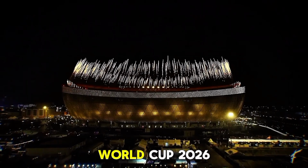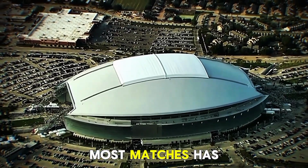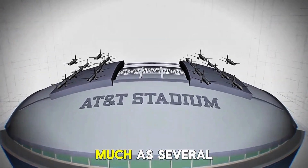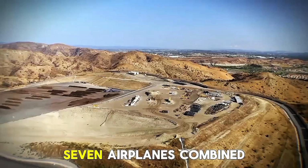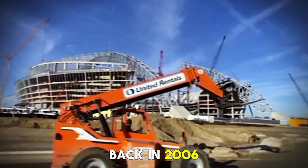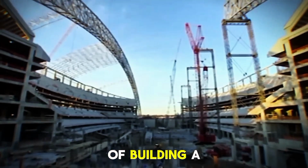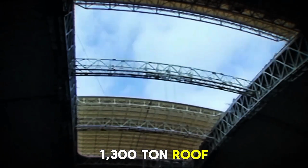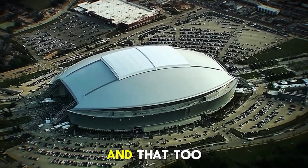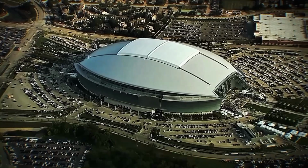During the FIFA World Cup 2026, the stadium that will host the most matches has a retractable roof, so massive that it weighs as much as several Boeing 737 airplanes combined. Back in 2006, during its construction, the engineering team faced the challenge of building a 1,500-ton roof that could be opened and closed whenever needed, and that too on a structure that had neither walls nor pillars for support.